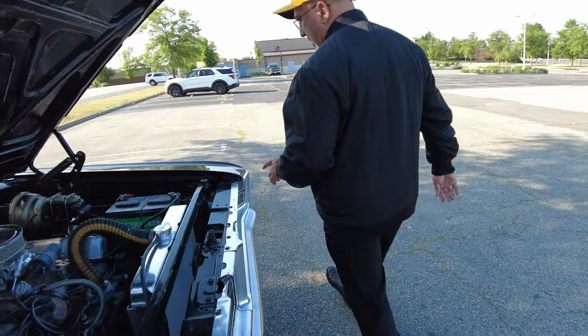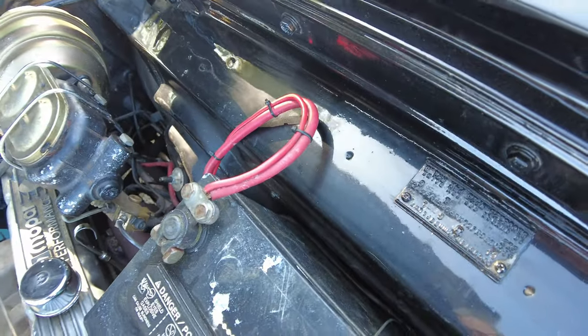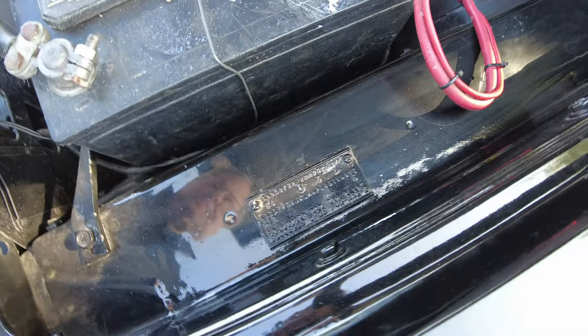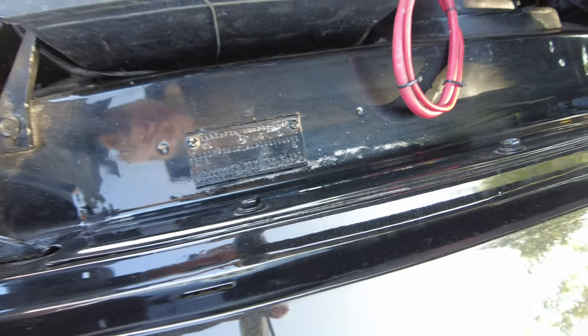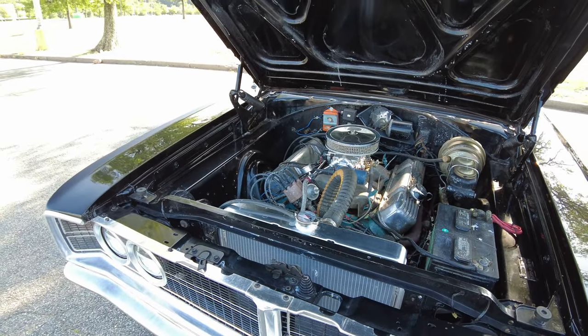Rob brought me up to the front to show me the plate for the car. This is the original plate. It had the VIN number on it and everything like that. So if you wanted to get some information on the car, you could. But yeah, it was there. It was available.